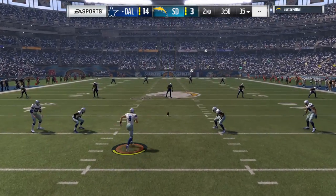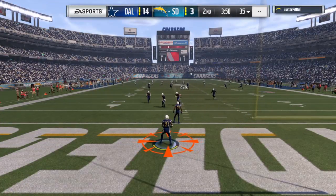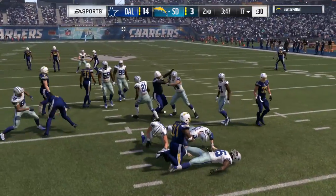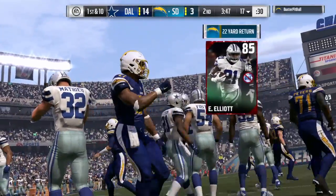So here's the kickoff now as they'll get it again. That'll be taken in the end zone. And he will be brought down here at about the 17-yard line. And now San Diego getting set to go.